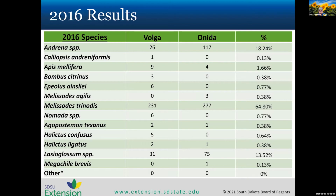And Melissodes trinodis, and I apologize, they're all species names. I didn't do this just to be really technical. Most of these bees don't have common names. Apis mellifera are honeybees. We just kept it consistent. So we left the species in there just to make it easier to talk about. Melissodes trinodis is another sunflower specialist. And if we look, we actually collected more of those at the Oneida location. And overall, we had quite a few species that we are observing at both locations.